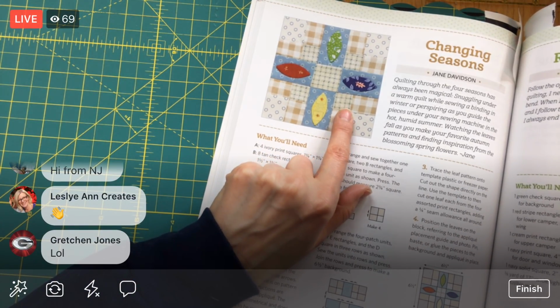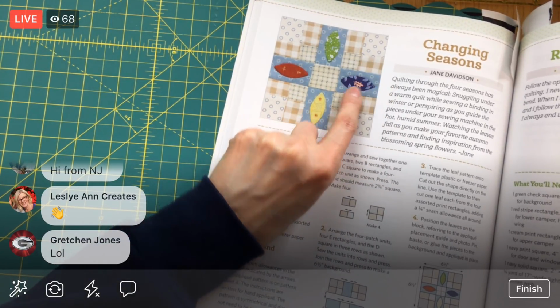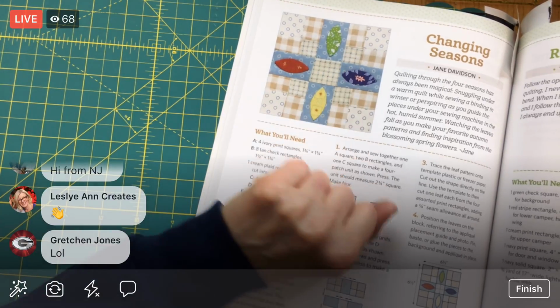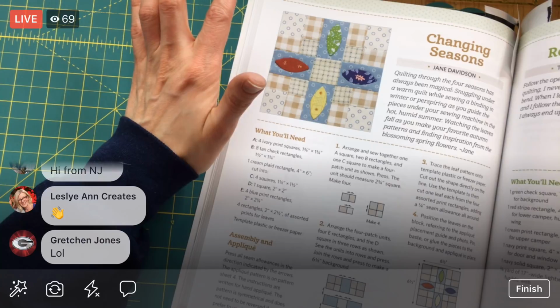Jane Davidson, we have Changing Seasons. Oh, this is cute. So we could do a different kind of leaf for each season. That would be kind of pretty. So this is just like a nice pieced block.